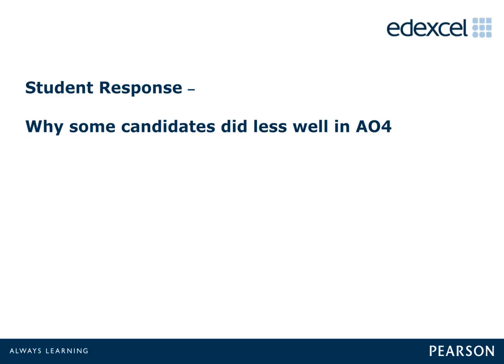In the summer series, weaker project evaluations tended to be brief or omitted entirely. Weaker evaluations are often characterized by generic comments that do not address specific points which have been learned from the project process, or by comments which do not show much insight into limitations, lessons learned, possible alterations, or the extent to which objectives were met.